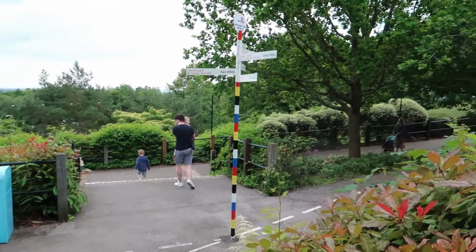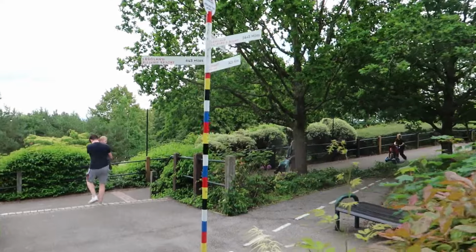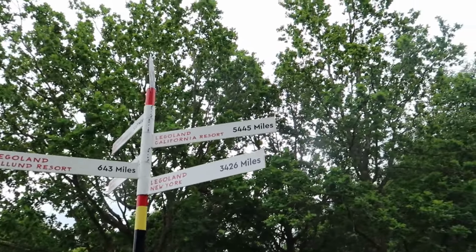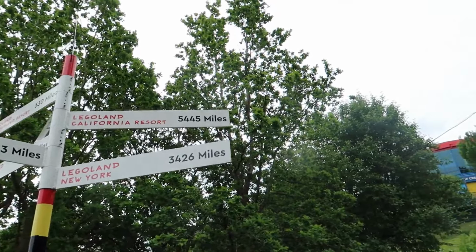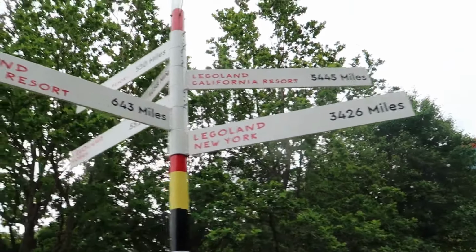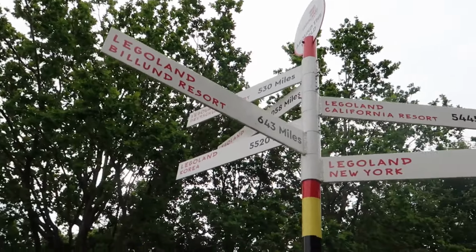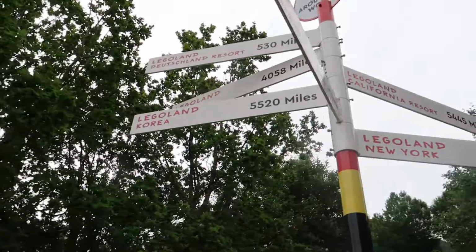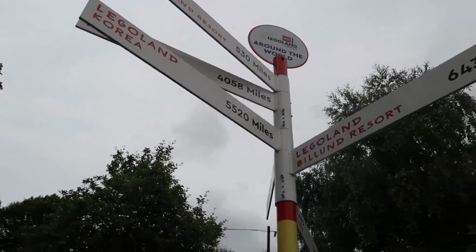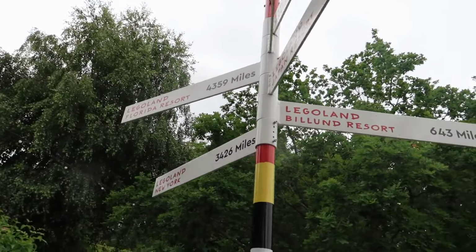So we're just heading down the slopes on the way into Legoland. We found this sign that shows you where all the different Legolands are. So Legoland California Resort, 5,445 miles that way. There's New York. There is Billund, Deutschland, Korea, Dubai. Florida's not even on there, Don, or is it on the other side? Oh, there it is. No, it's on this side, yeah.